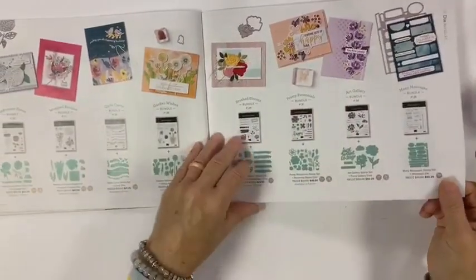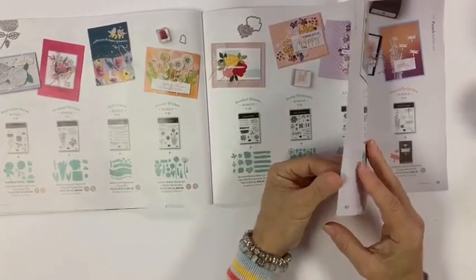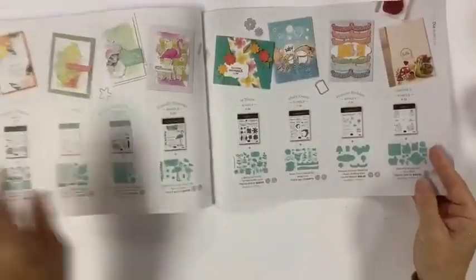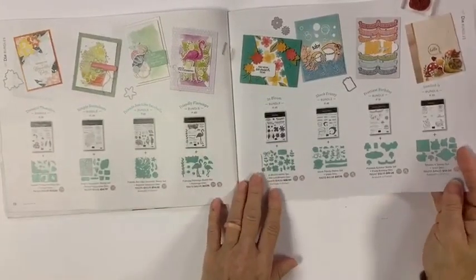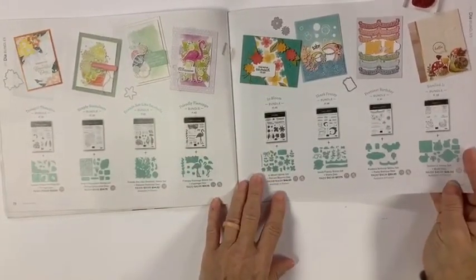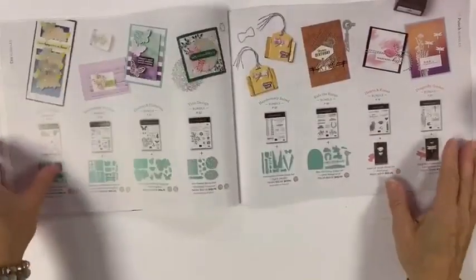So whenever you're looking at a die or a stamp or anything in the catalog and you have questions about it, I'm here. That's what I do. That's one of the things that I provide as your Stampin' Up! Demonstrator: service to answer those types of questions, like, what is that die for? What does that piece do? I may not own them all, but I may know where to find the answers for you.